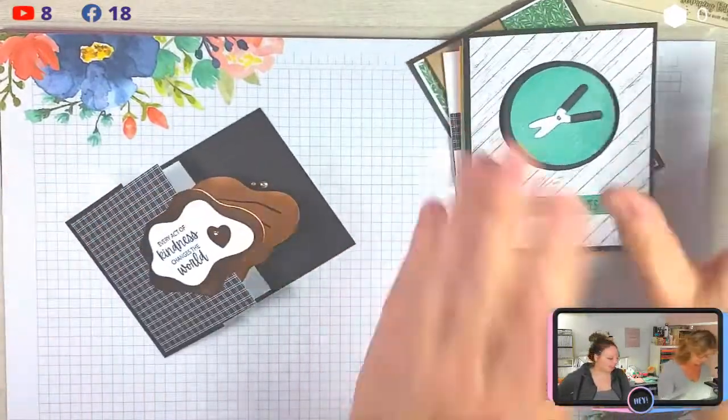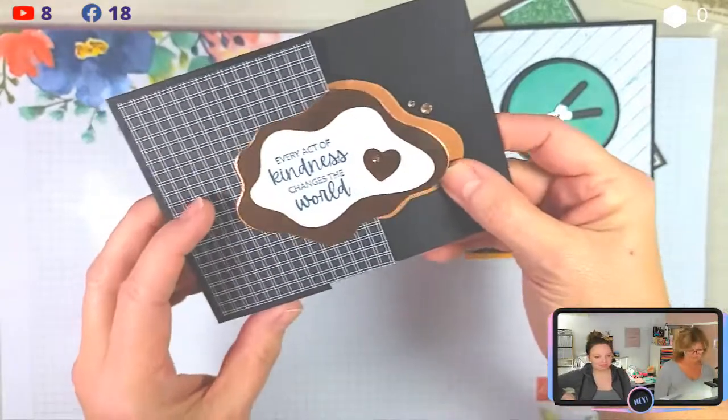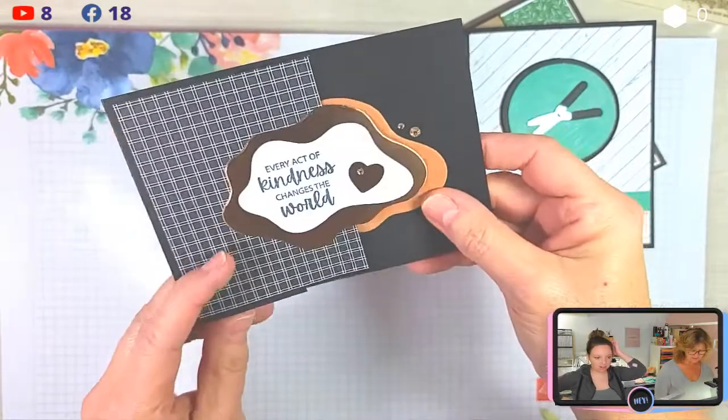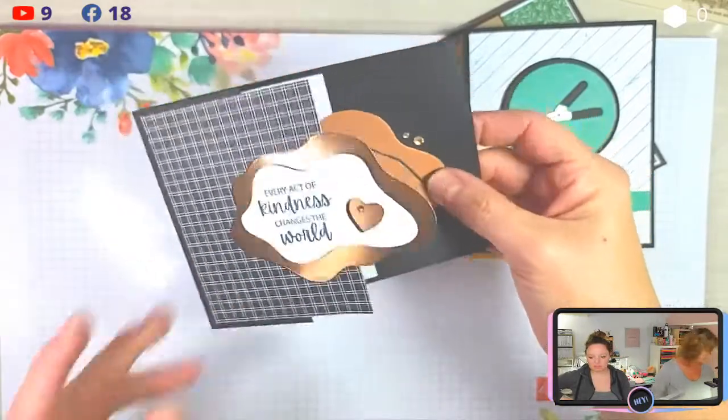So anyway, this was one of the cards that she had designed for us to make. And you open it up inside. Because using the layering dioramas, right? This stamp set, yes, the layering diorama dies. And this is that together.